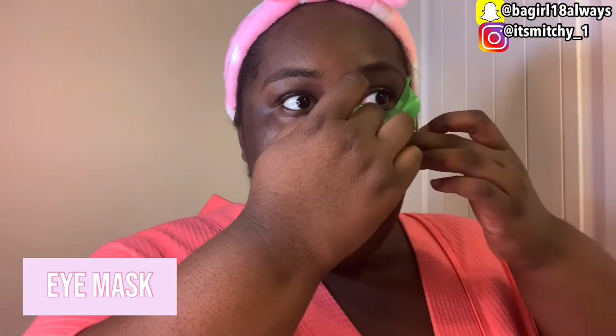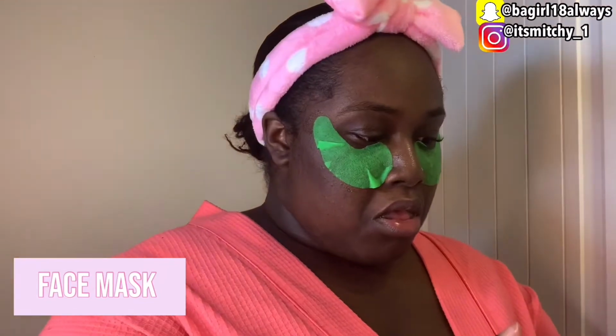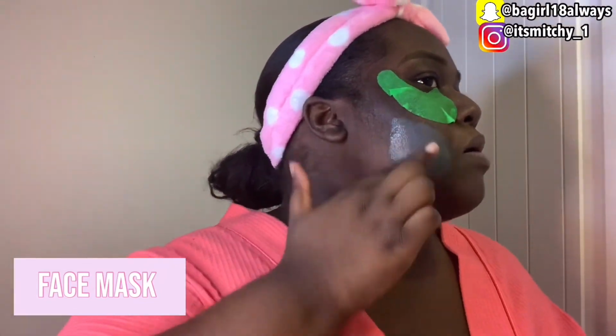Okay guys, so it's time for some eye mask, and this is my first time ever putting on an eye mask, so I was kind of nervous, but you know, it came out pretty good. I read that eye masks help with puffiness under your eyes. So I was like, I need it because my sleep schedule is all messed up, and I just need to relax myself at this point from school and from turning in assignments at 11:59 p.m. If you know, you know.